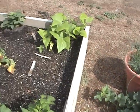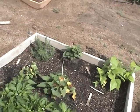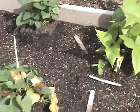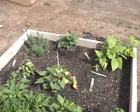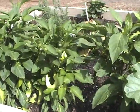This is our next box with kind of the mix and match. It was supposed to be sweet potatoes. Most of the sweet potatoes died. And there's sweet potatoes right there. So I planted some banana peppers. I bought some plants and they're doing pretty well.